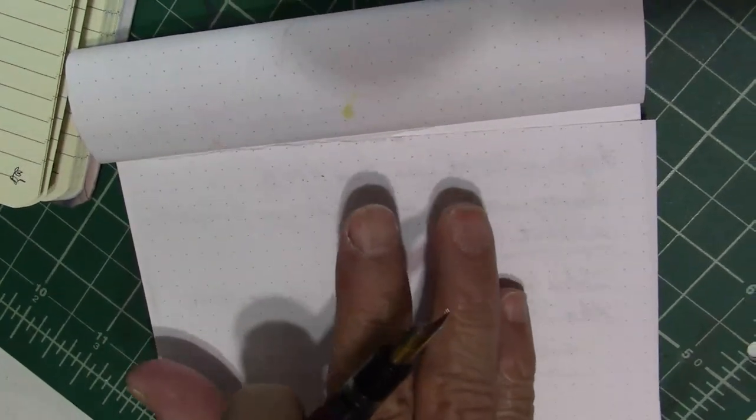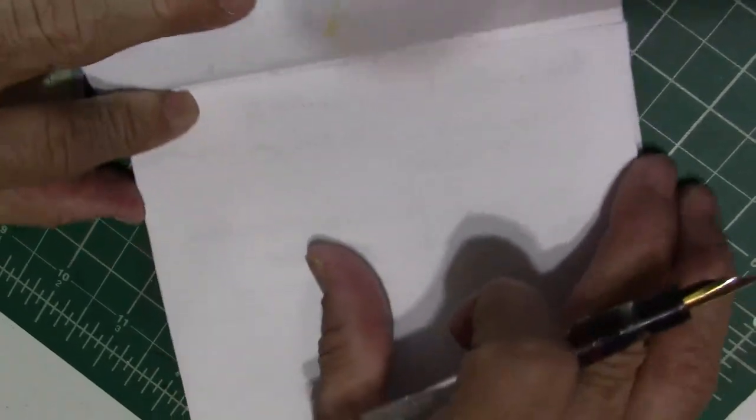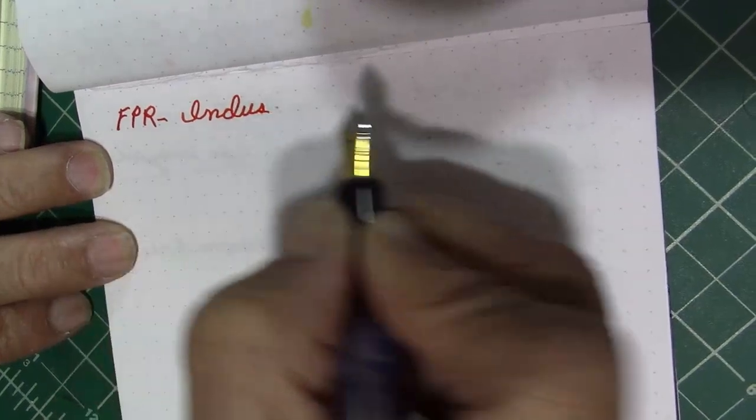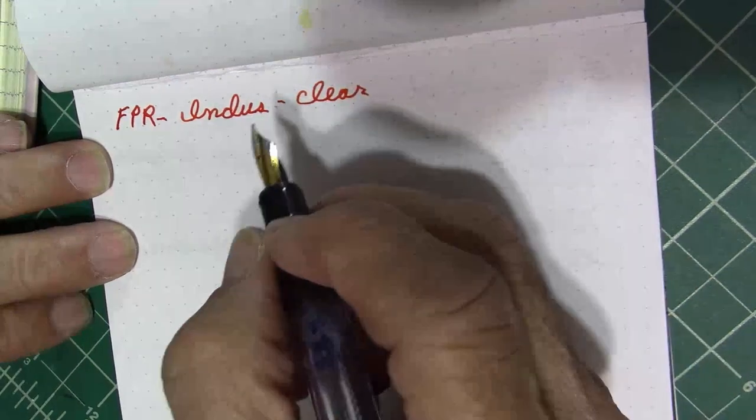This is a medium nib. And let me make sure I'm right, because let me get this little eyeglass out that I got in. Not the best one, but it works. Alrighty, this is the medium nib. And we'll get today's quote ready. Hope everybody's been having a great day today. For me, hey, I've been rock and rolling, baby. It's the FPR Indus. And this is the clear demonstrator, okay?